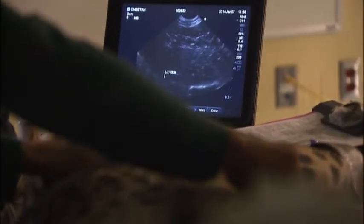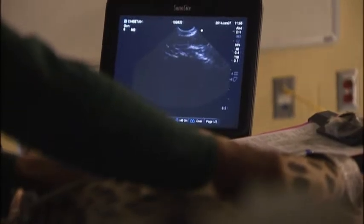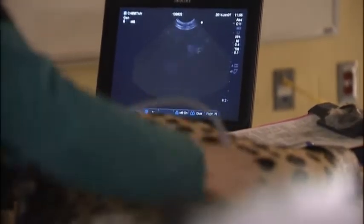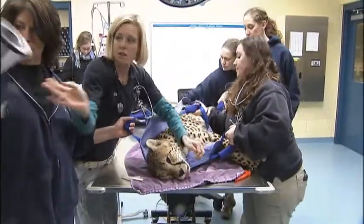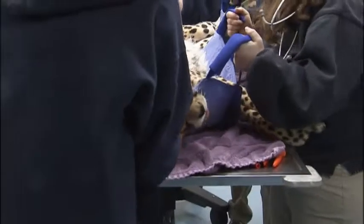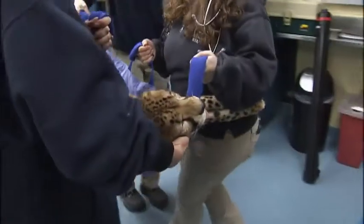But the hope is that by bringing these new cheetahs in from South Africa, we can increase the genetic diversity of the North American population. So we would look first at breeding them here at our institution, and then hopefully, being successful in that, sending off the offspring to other institutions across North America.